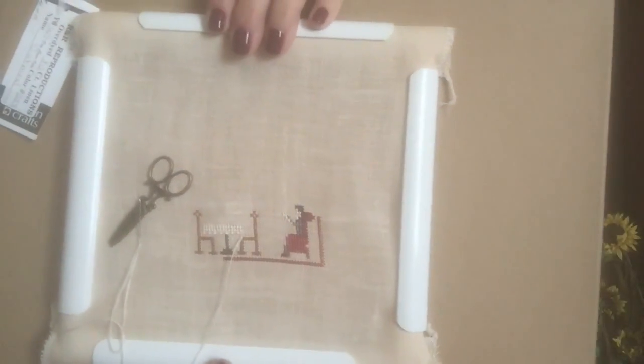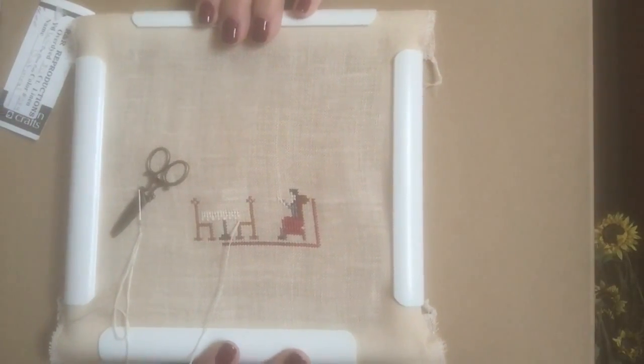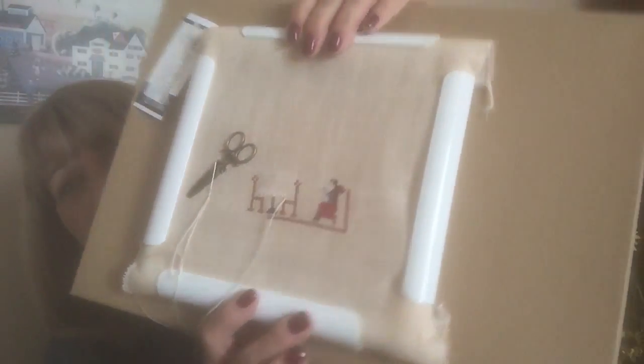My next one is, I didn't work on this as much as I wanted to this month. I don't know why, just time. It's called One More Stitch. And this is as far as I've gotten on this. This is the Little House Needleworks. And if you recall from a previous video, this was gifted to me by Flag Day Girl on Instagram. So I love it. I just haven't had the time to pick it up as much as I wanted to.